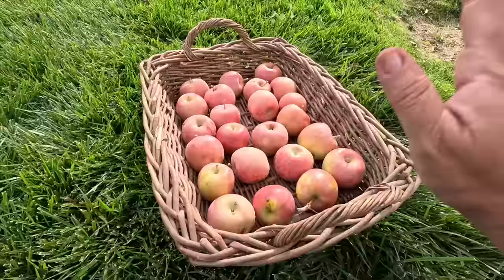So I'm going to take these in right now, and we're just going to make some quick cinnamon applesauce, unsweetened, that we'll just eat fresh.